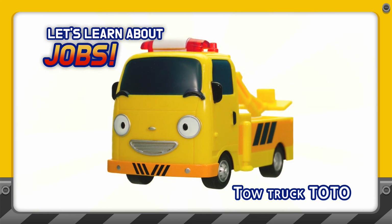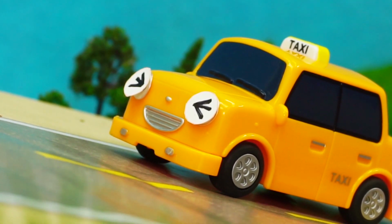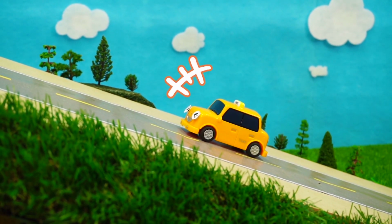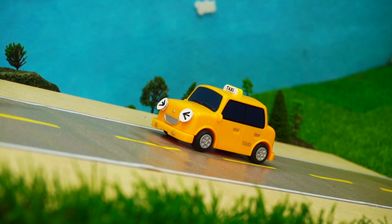Learn about what Toto the tow truck does. Oh no! What do I do? I'm out of fuel! Somebody, help! Is somebody there? I'm going to slip!